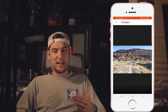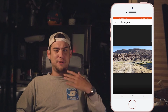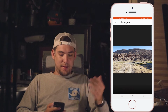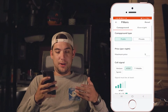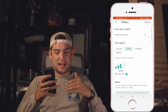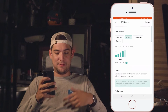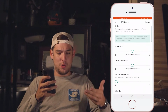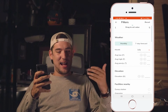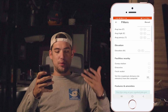The days of backpacking in, driving around, and hoping that you fit, and hoping that you can find a campsite that's available and that fits your needs is over with Freeroam, guys. I mean, it goes so far as to even have a pretty in-depth search filter where you can change the maximum price that you're willing to pay, what kind of cell service you would like that campsite to have, how many bars of that cell service, the fullness, the crowdedness, the road difficulty, the shade, safety, noise, weather. I mean, average low, average high, elevation, if there's dump stations or groceries or fresh water nearby this boondocking place.